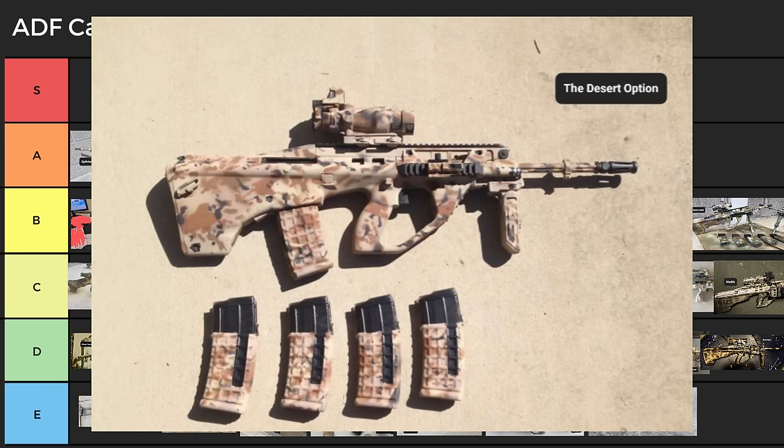The desert option is by far the best example of a region or terrain specific paint job. It is immediately obvious that it's going for a desert or arid camouflage scheme, and as a specific region camouflage, it excels. It has achieved this by logically starting out with a tan base coat before working to a mid layer of light brown and then a top layer of some very sparingly applied dark stencil splotches. All of these factors combine to make this by far the best desert or arid specific camouflage paint job on the tier list. A tier.